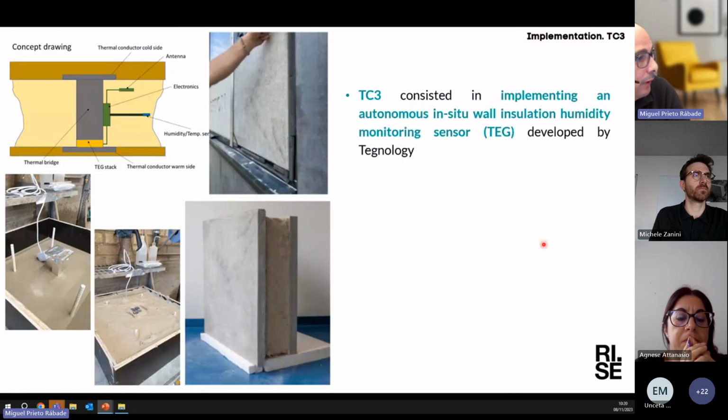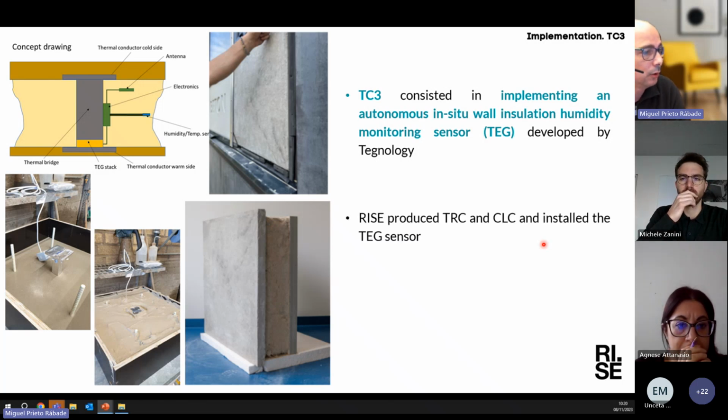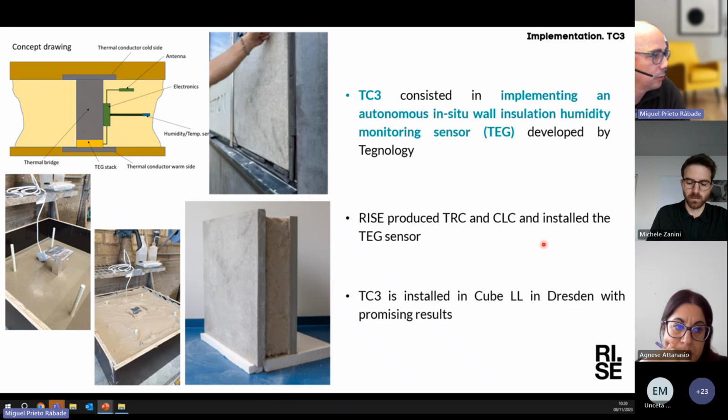Then I will talk about also test case 3, that it's related to implementing an autonomous in situ wall insulation humidity monitoring sensor, TEG, developed by Technology. In this case, the pilot line is related to the sensor, and Bryce helped to produce the textile reinforced concrete and the CLC and install the TEG sensor that it is now installed in the living lab of Cube in Dresden. And so far, we have promising results from this sensor. So the goal is here to have some sensor that can be autonomous.